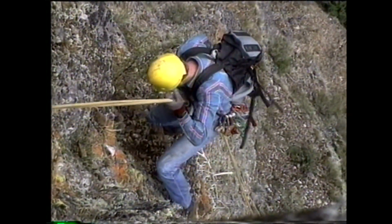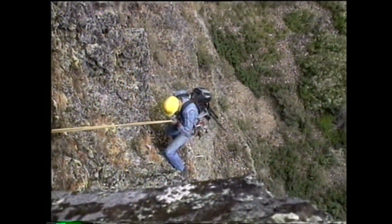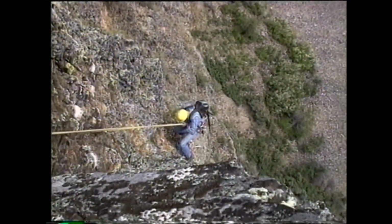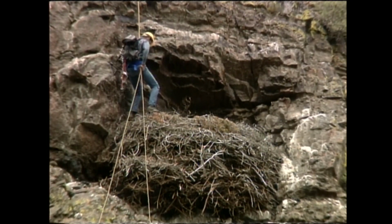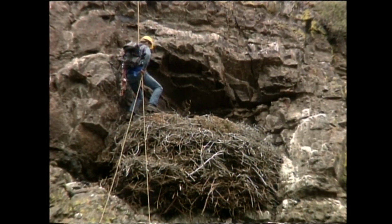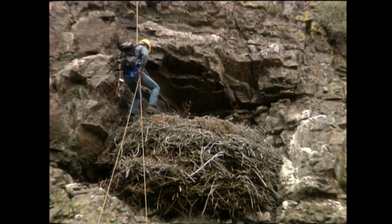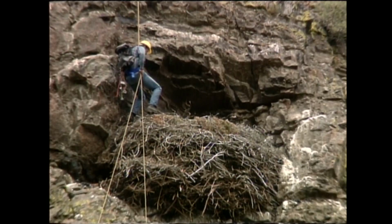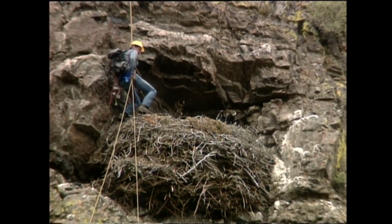Golden eagles don't exhibit the same behavior that some of the other raptors do, in that they're not real aggressive at the nest site. And so you don't generally see a golden eagle screaming and diving on a raptor biologist going into a nest. The incredible dimensions of the nest become apparent as Tim drops alongside. He stands quietly so the nestlings aren't alarmed. But this young female decides the time has come for her maiden flight.